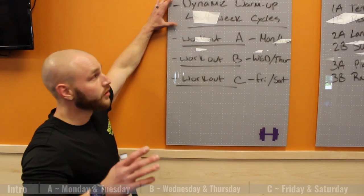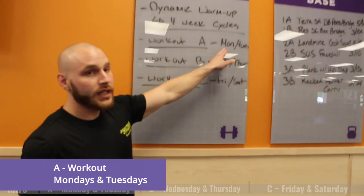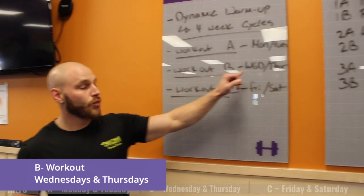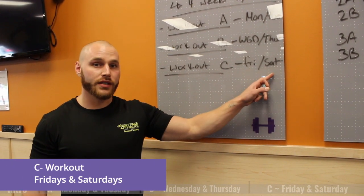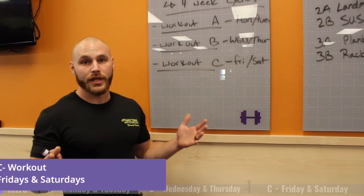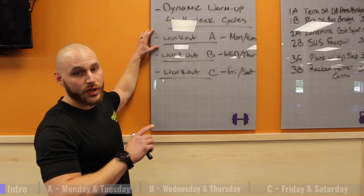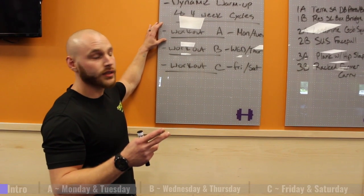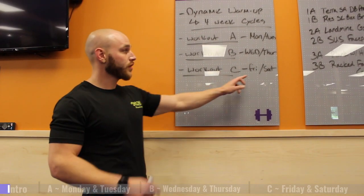Looking at the weeks now, our workout A that's prescribed for each week will run on Mondays and Tuesdays consistently, okay? Workout B will run on Wednesdays and Thursdays, and workout C will be on Fridays and Saturdays, okay? We'll delve into the periodization of those programs and what that means later on, but moving forward, every Monday and every Tuesday we will run workout A, regardless if that's their first or second time hitting that workout, okay? B, Wednesdays and Thursdays, regardless, and workout C, Friday and Saturday.